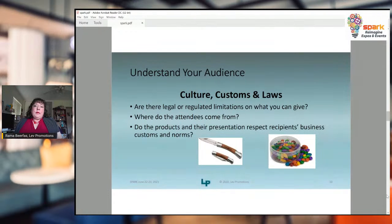You know, in Utah, you need to be careful if you're doing anything with alcohol that's involved, the kind you drink, not the kind you put on your hands. You need to be very careful with that. So you need to understand what the legal ramifications of doing certain promotional products might be.